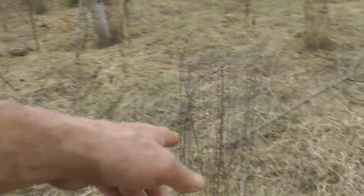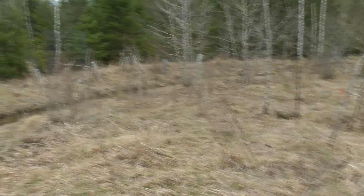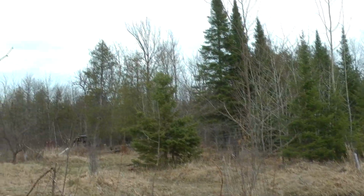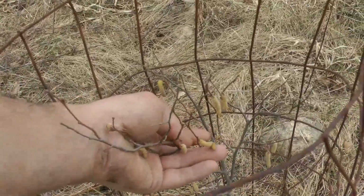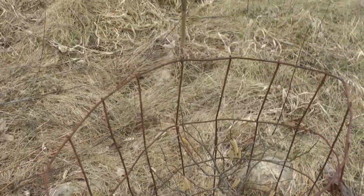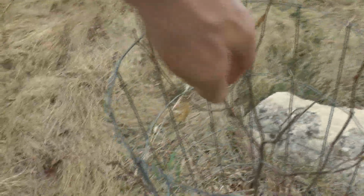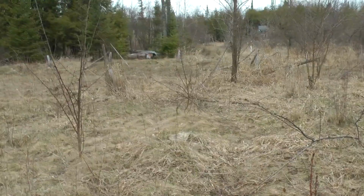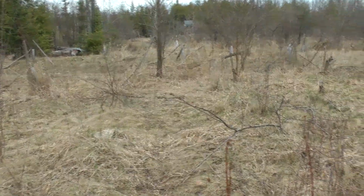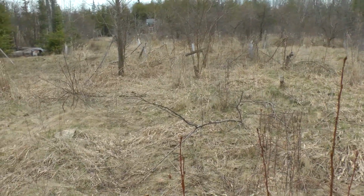There's one. One in that cage. Now look at this little one, it's got catkins. I think I planted 50 American hazelnuts in here, and there aren't very many alive. Eight maybe. This is tough ground.